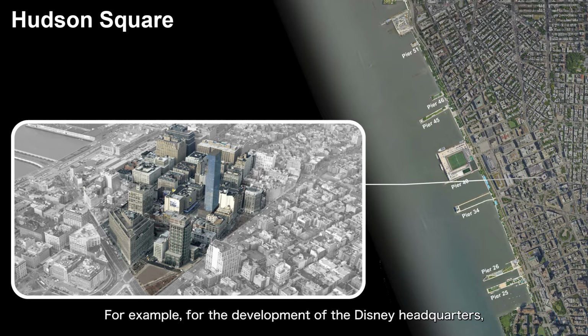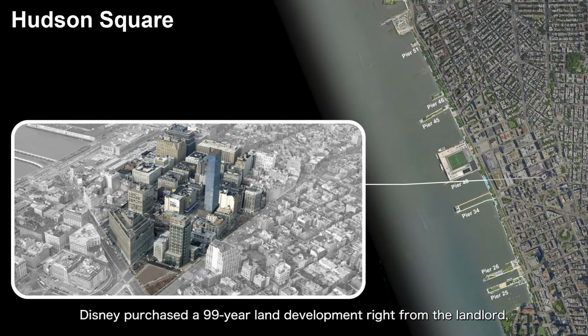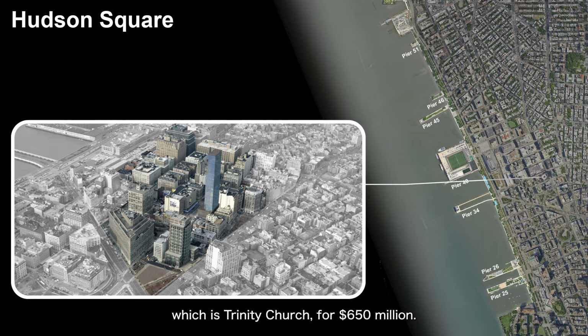For example, for the development of the Disney headquarters, Disney purchased a 99-year land development right from the landlord, which is Trinity Church, for $650 million. Anyway, I hope Trinity Church will use the money earned to do something good.